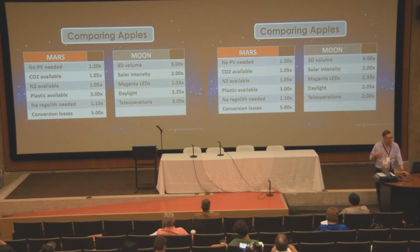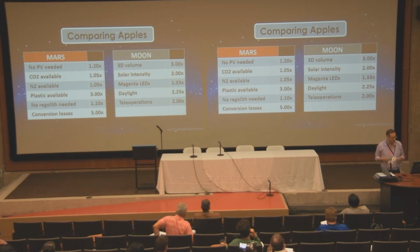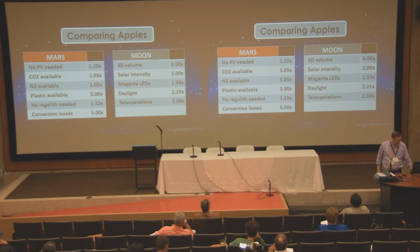So on the moon, the advantage of having 3D volume is you're not just growing one crop, you're really growing as much as 3 full-size crops. So let's give that a 3x factor. The solar intensity is double. Magenta lights, you're eliminating one part of the spectrum, so let's give it a third there. And then the daylight, meaning the 50% plus the slight angles at the horizons, let's say 2.25. Teleoperations, the moon is within teleoperational reach of the Earth. Not so true for Mars. So a very arbitrary twofold there.